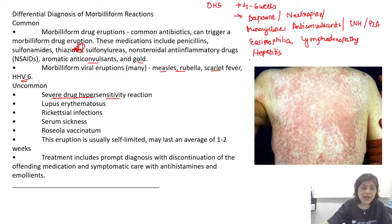So even drug hypersensitivity reaction can manifest as a morbilliform eruption. Then lupus erythematosus. Now you know lupus erythematosus, the systemic lupus erythematosus, it can manifest as a morbilliform rash. Okay, that is one of the non-specific manifestations of lupus erythematosus. The specific manifestations, I think all of you are aware. It is the butterfly rash. There can be erythema multiforme like lesions and toxic epidermal necrolysis like lesions, which are specific for SLE. The non-specific lesions include morbilliform rashes.